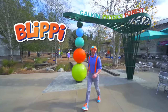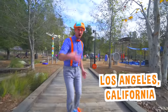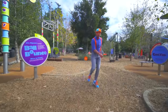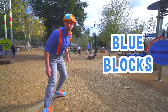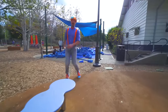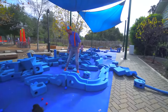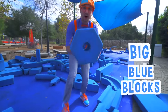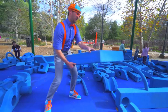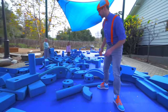Hey, it's me, Blippi, and today we're at Kidspace Children's Museum in Los Angeles, California. Come on! Look over here. A bunch of blue blocks. Come on. These are big blue blocks. See? The color blue. Whoa. Oh, I think we can build some things with them.